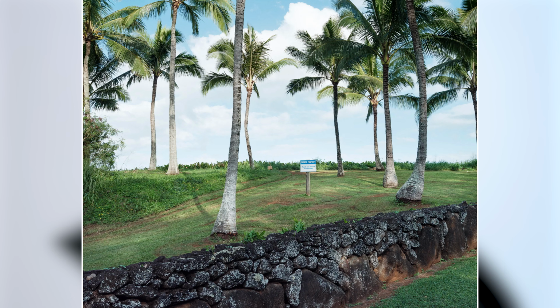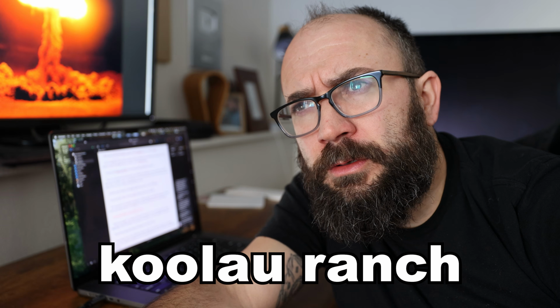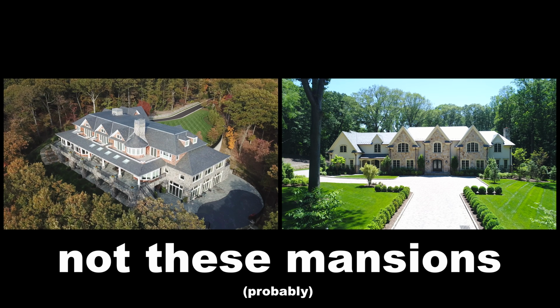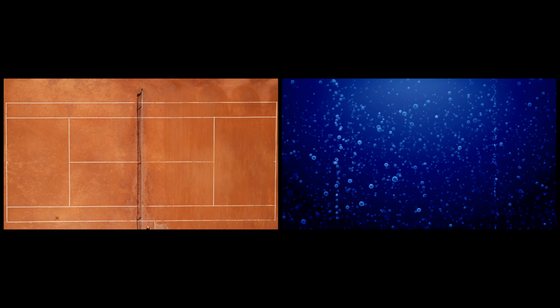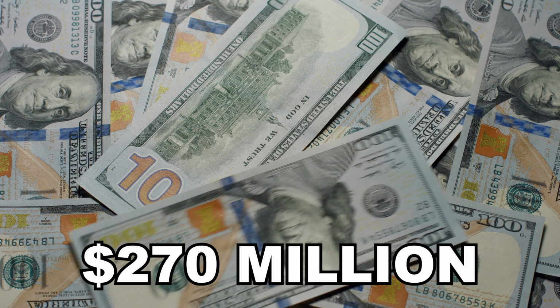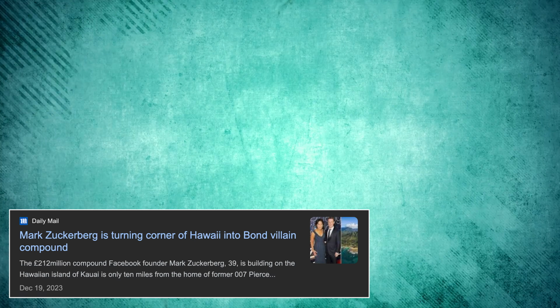Now we all know Mr. Zuck owns a 14-acre compound in Kauai called Kulau Ranch, we all know that, featuring 2 mansions, a gym, a spa, tennis court, enormous water tank, cattle, horses, and an organic ginger farm, in total costing $270 million, which is literally pocket change for him. Well, not literally, I don't think you could actually fit it in his pocket. Well, digitally, yeah, I guess he could. I don't know why he'd want to carry around that much because it's pocket change. It doesn't matter. Anyway, and the land, of course, was acquired without controversy.